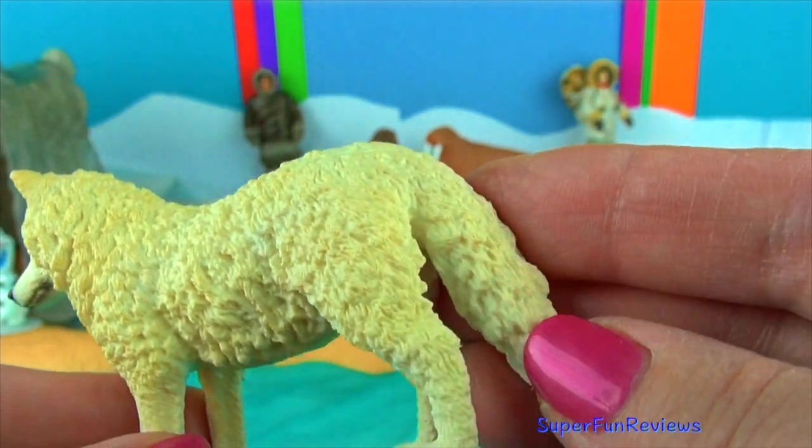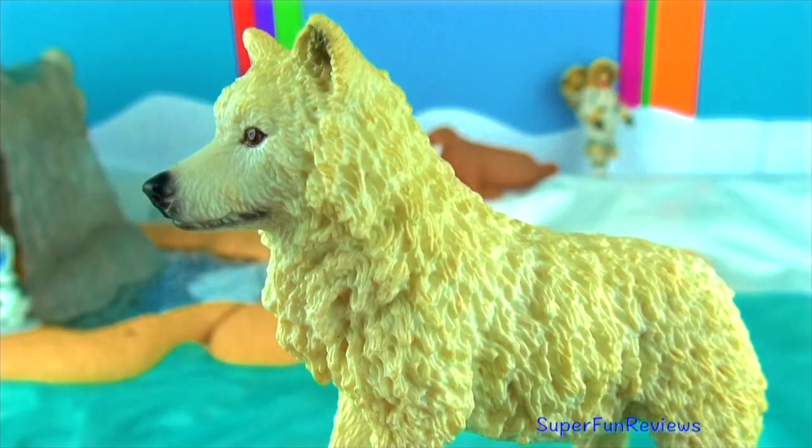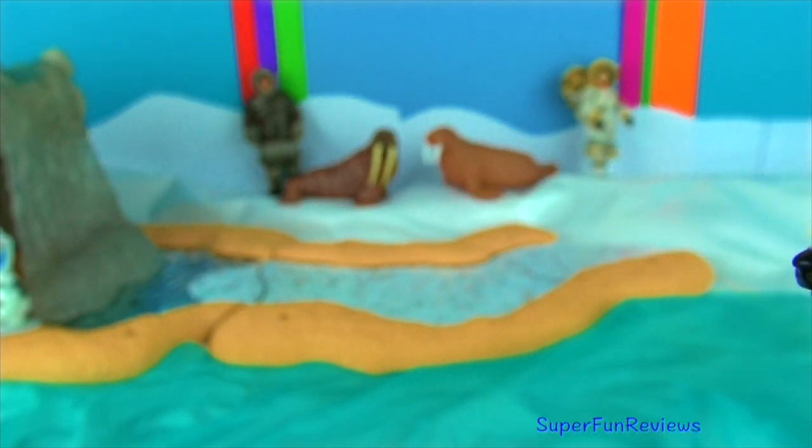Arctic wolves are a little smaller than grey wolves. They have shorter legs, ears and muzzles than the grey wolf.